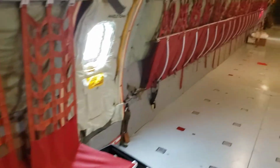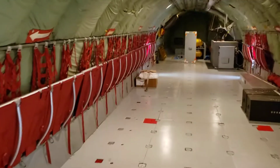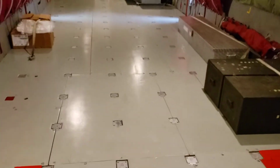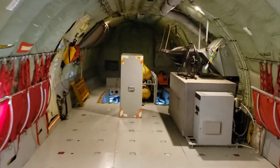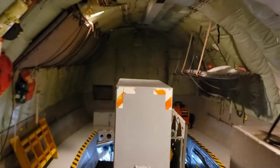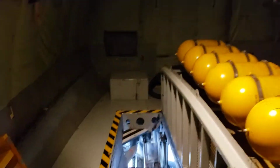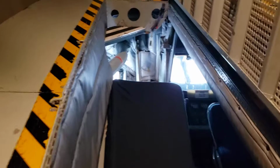Alright, and again, you can see the sidewall seats, typical of cargo planes. Could carry passengers, carry cargo. Underneath this floor are the fuel tanks that would be used to refuel other airplanes in flight. Alright, as we move towards the back here, you'll see the boom operator's position.